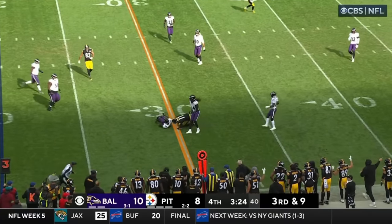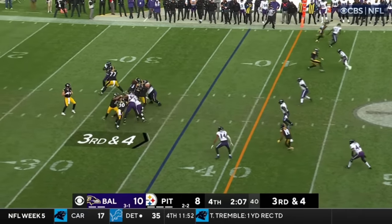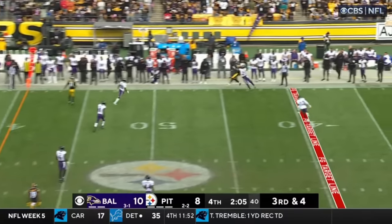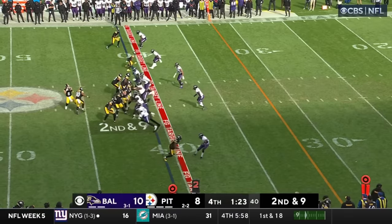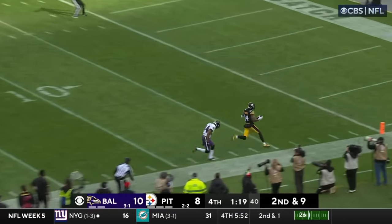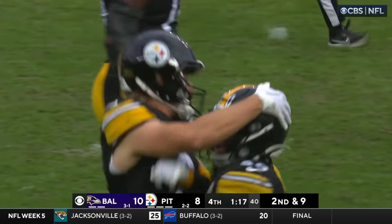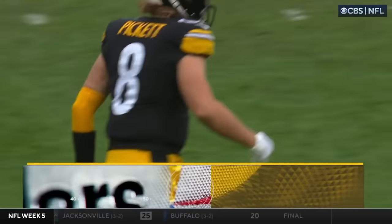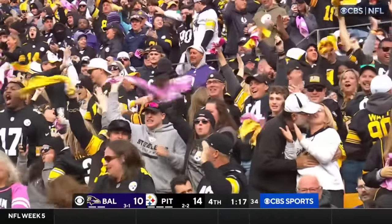Pickett connects with Robinson. Pickett laces it. Caught by Pickens. 1:23 to go on a 2nd and 9. Pickett lines up a deep ball. Separation. Touchdown. George Pickens. It's Pickett to Pickens for 41 yards.